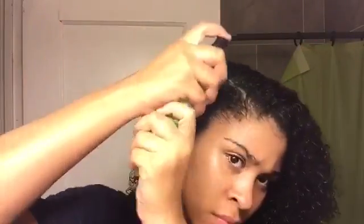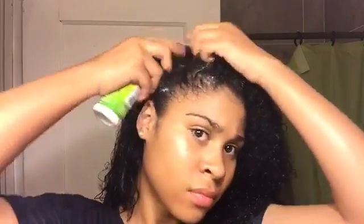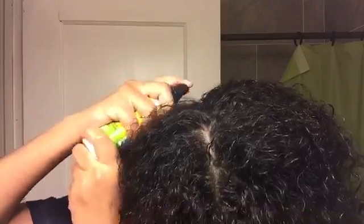At first I ignored the fact that my hair was itching, so I kept using it. I thought it was because I shampoo my hair too much, but I have been shampooing once a week for years, so I know it wasn't that. So you just see me sectioning my hair off and spraying it on my scalp, and it's gonna have a very cooling effect. You're gonna feel it working. That means it's working.